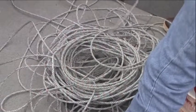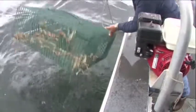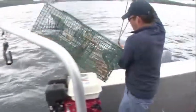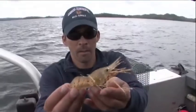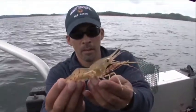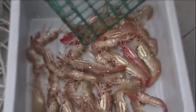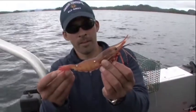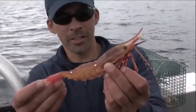This is for convenience, folks. Fresh shrimp for the taking is only a 20-minute boat ride away. We got some coonstripe shrimp and some spotted prawns in here. So that's a coonstripe shrimp? Yes. Are they good eating? Oh yeah, very good. Spotted prawn. Well, those look good, huh? Oh yeah, nice big tails on these guys.